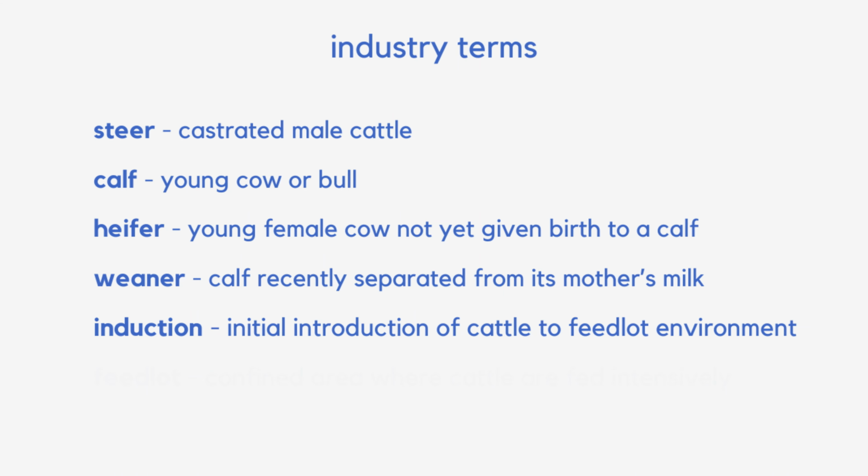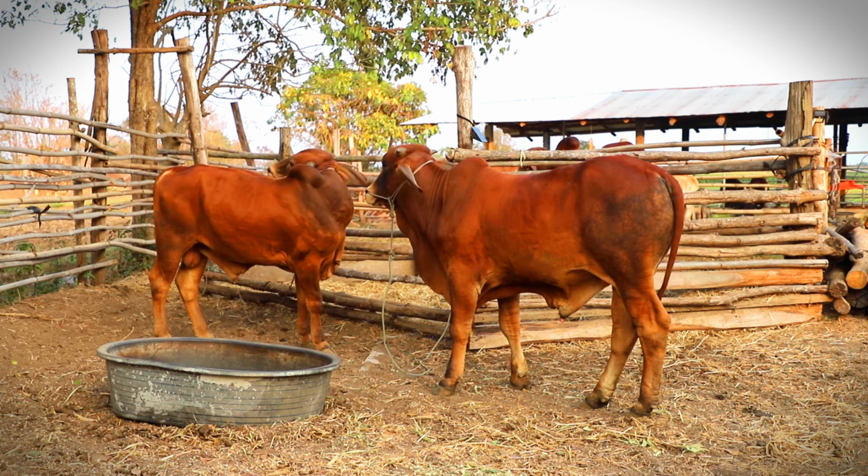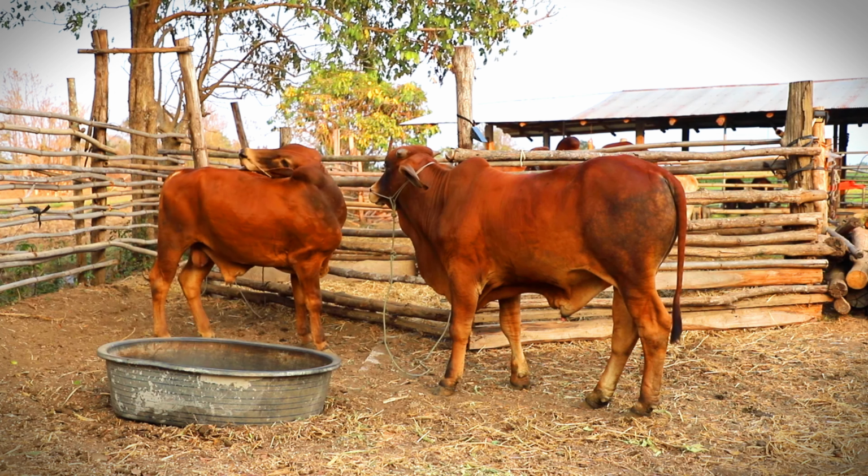So basically what this means is that when you buy your cattle for pen fattening from one area in the country, from one location, you bring them to your pens, and then you have that period of induction, which is 7 to 10 days when all these things happen.